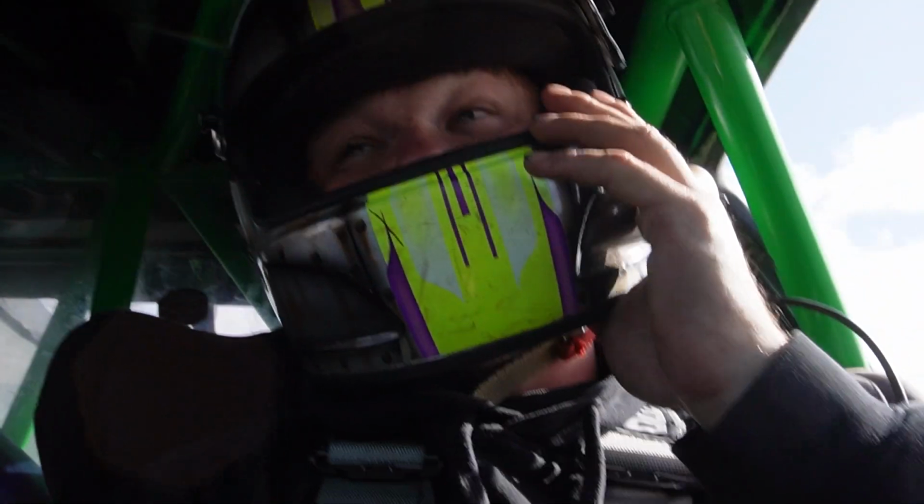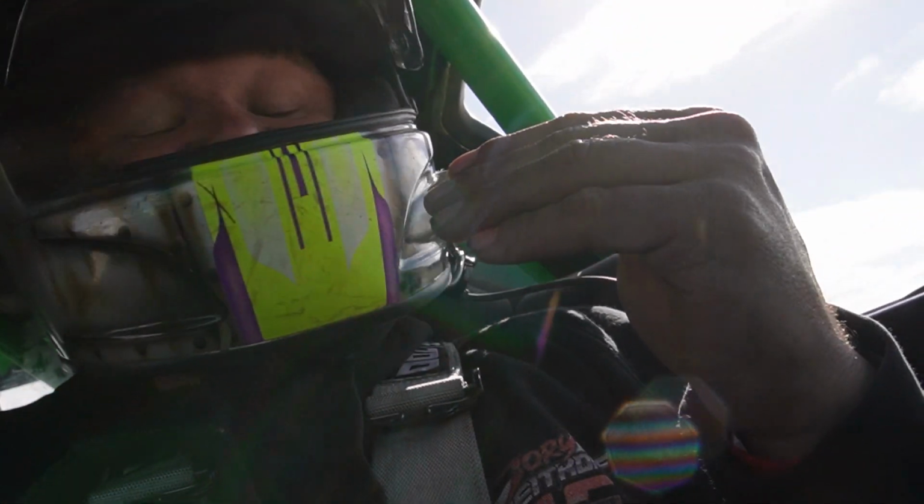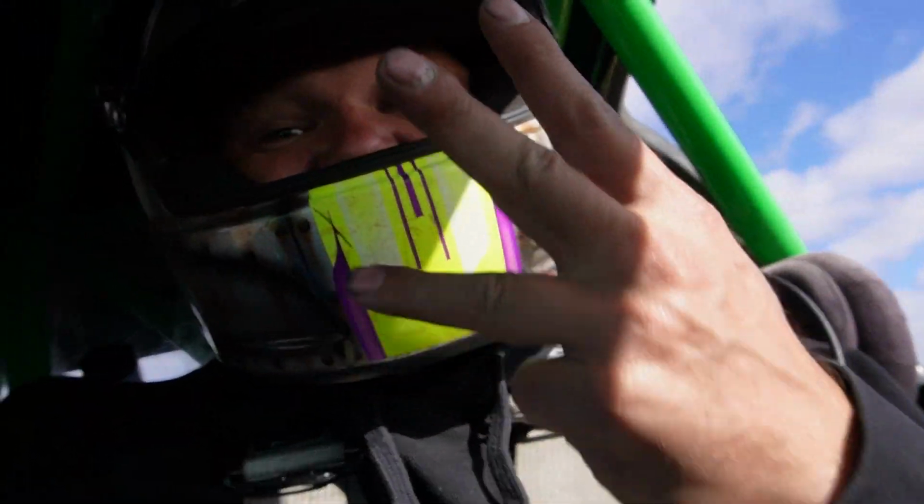So remember how earlier I was talking about how you get a lead run and a chase run? Well, this is what it looks like to chase from inside the car. I'll tell you what, it's nuts. So 3, 2, 1, let's go.